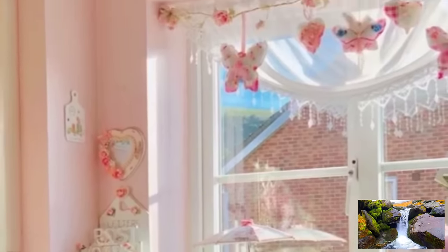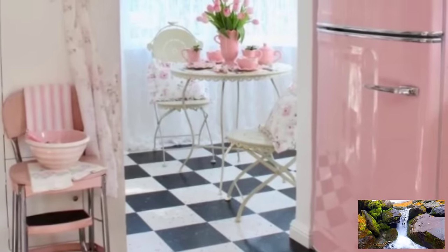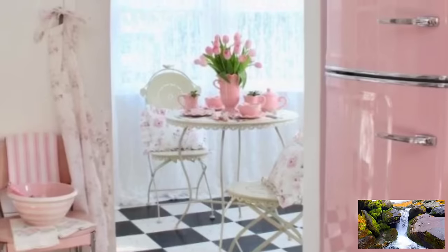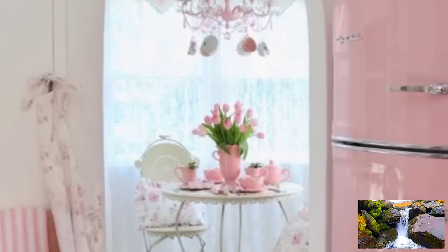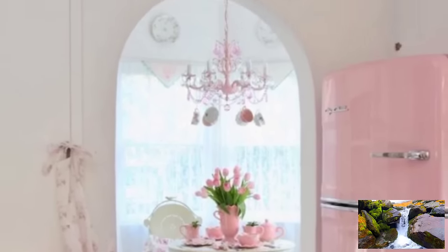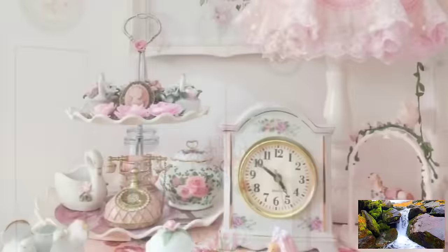Ideas to enhance your shabby chic kitchen. Distress cabinetry. Consider painting or distressing your kitchen cabinets in soft pastel colors like pale blue, mint green, or blush pink. Add vintage inspired hardware such as glass knobs or ornate metal handles for an extra touch of charm.